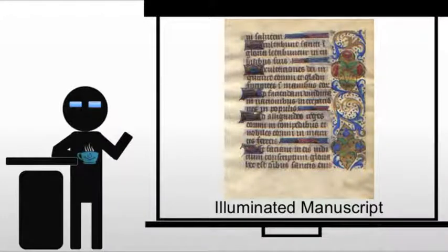Now, we're not just seeing art in churches. We see a lot of illuminated manuscripts, which is very interesting because at this time, right around the end of the Roman Empire, we go from literacy rates that are probably closer to 50 to 70% of the population down to literacy rates of about 5% within a generation. So illuminated manuscripts and books in general are luxury goods.